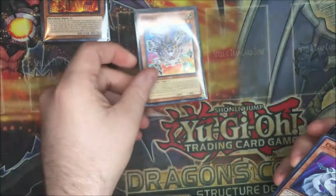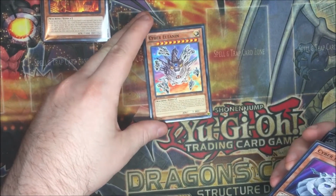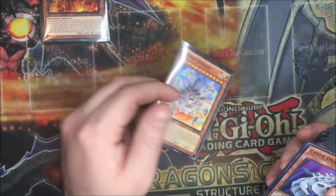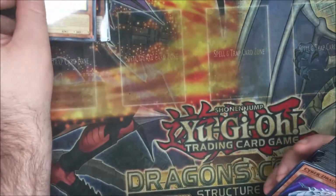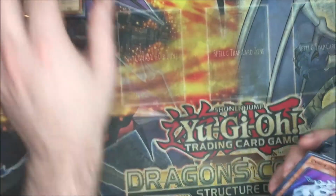Now you want to play 1 Cyber Eltanin. I don't think this one comes with the structure deck, but you can get it common, so this is just a free board wipe. This doesn't destroy, so if, for example, your opponent has a Dragoon and they have used their negate, you can play this and banish everything from the graveyard, and it will send the rest of the monsters to the graveyard.